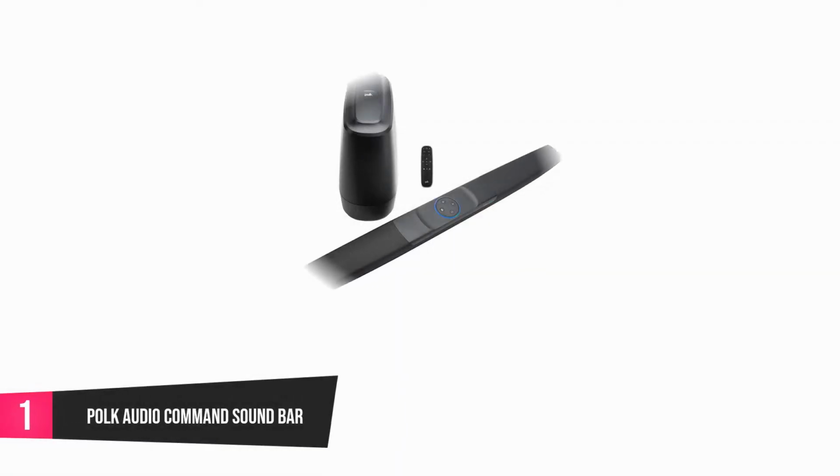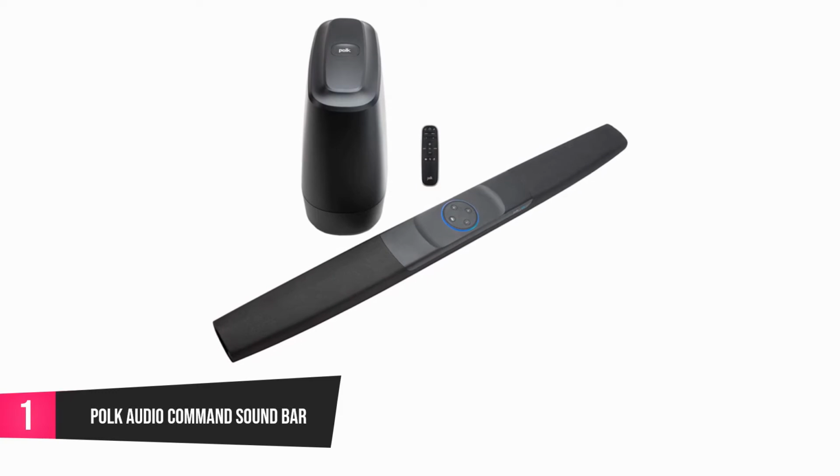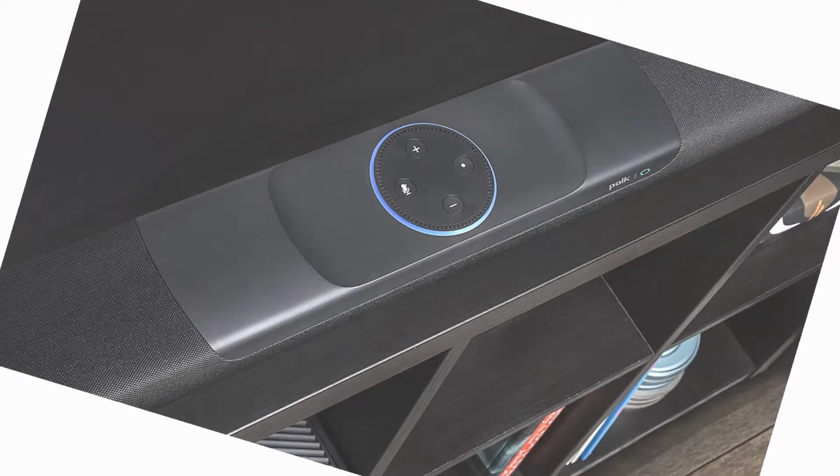At number 1, Polk Audio Command Soundbar. This is a sound system that is equipped with an inbuilt Alexa Voice capability. With the Alexa Voice function, you can stream music as well as control this system with your voice.